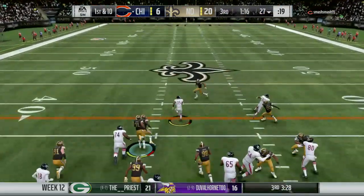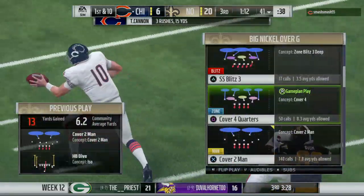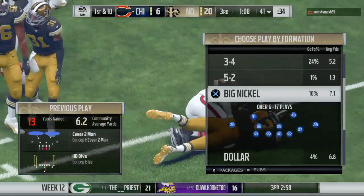They'll run. This is Cannon. He finds an opening past the 40. And finally, down at the 41-yard line. Solid way to start the drive. 13 yards, picking up the first.